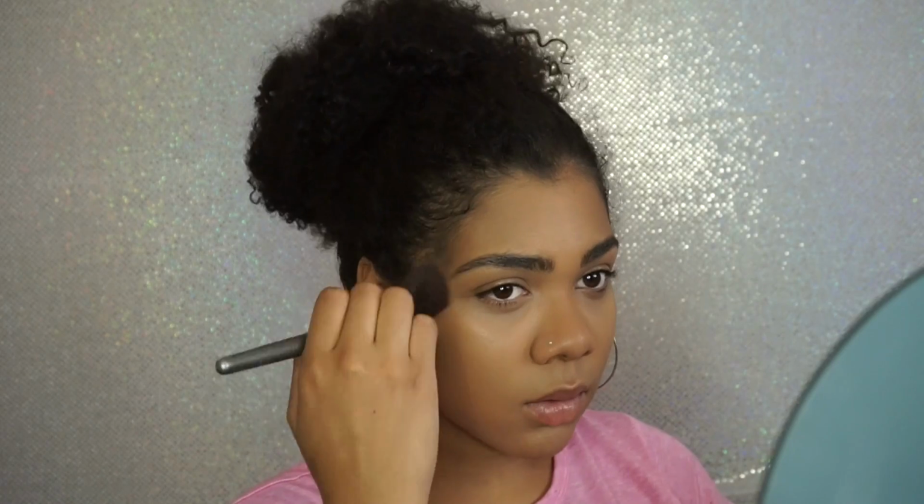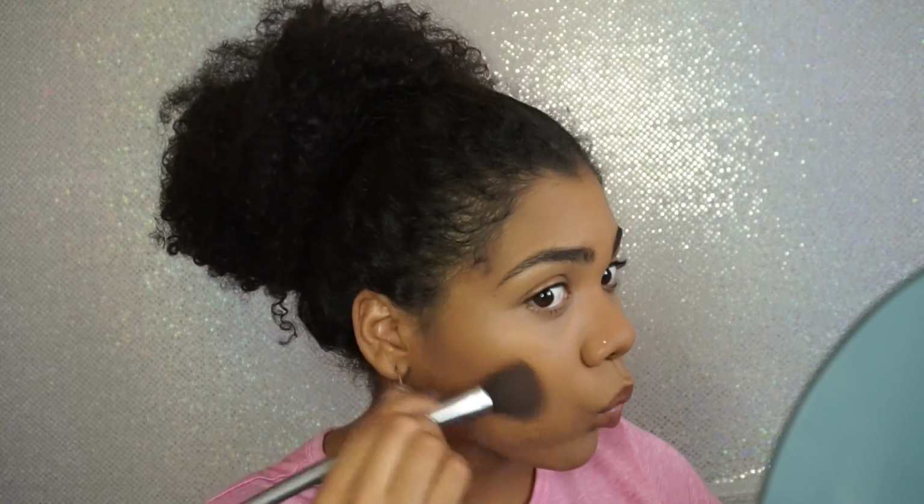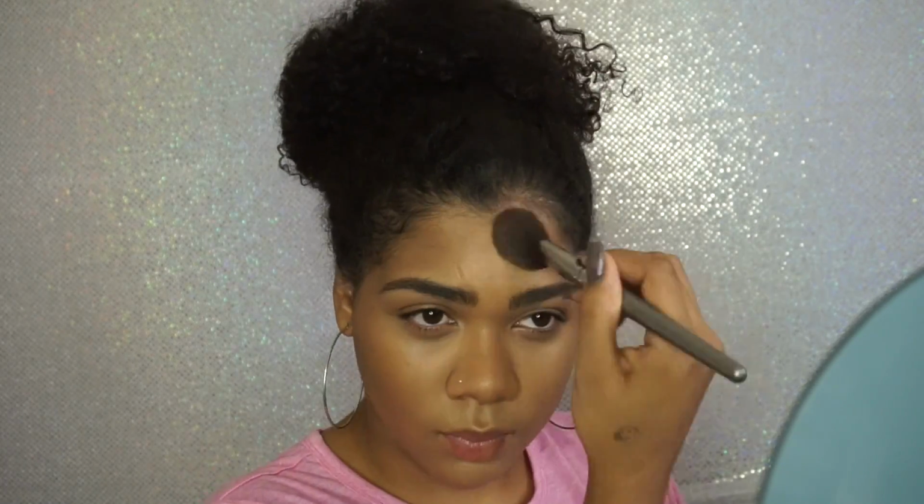This palette is really nice if you're into really natural makeup. Honestly, it's not going to build up too much for you. It's not going to come off like a cream contour kit, but it's a powder one. And I think it's really good.